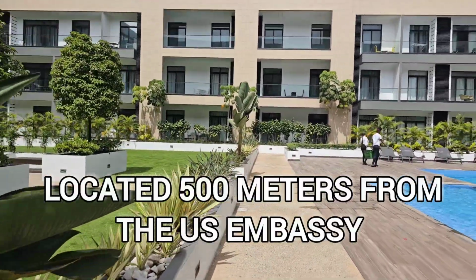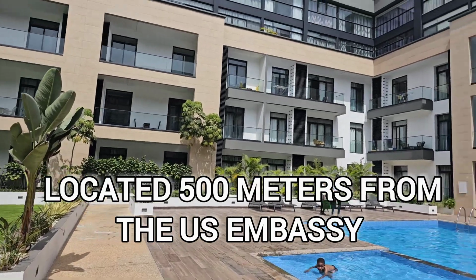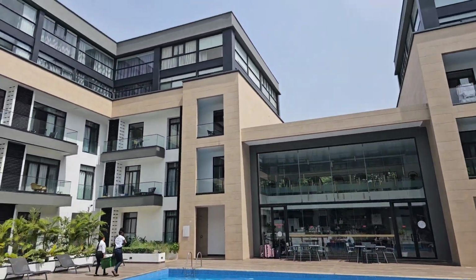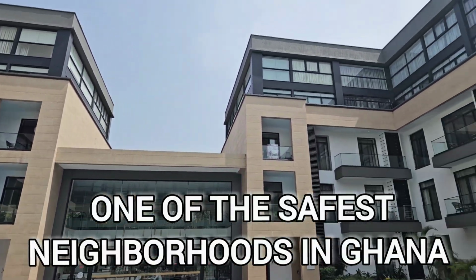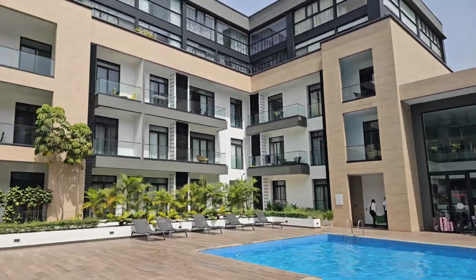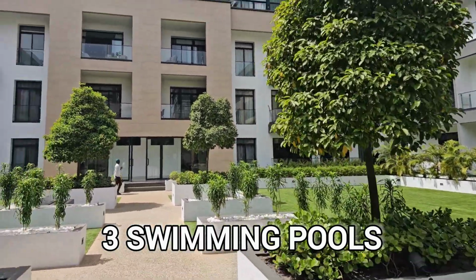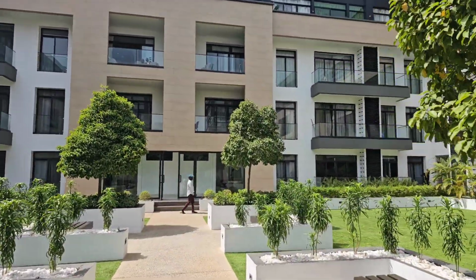Today, I'm taking you to one of the nicest Airbnb places to stay in Accra, Ghana. Accra is the capital of Ghana, so if you are traveling to Ghana, you're going to find a peaceful, safer place to stay in the capital, and it's Embassy Gardens, which is in Cantonments.